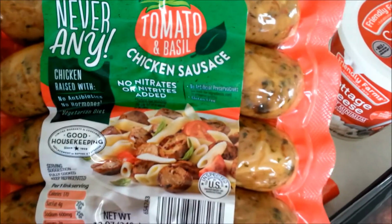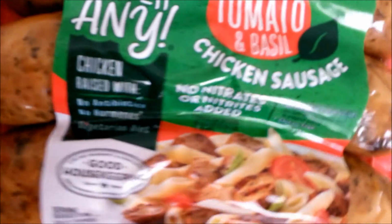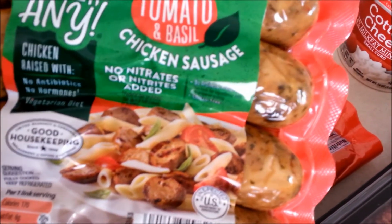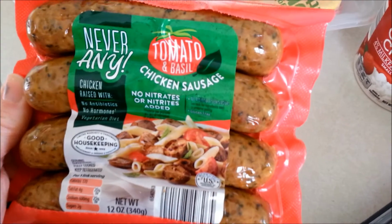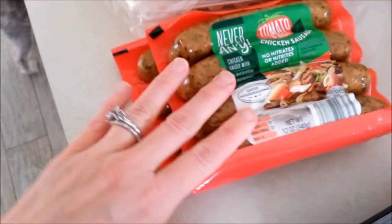And then we love these. This is the chicken sausage, so it has no antibiotics, no hormones, all that good stuff. And this is tomato and basil flavor. They also have Italian, and they have apple. But I ended up only finding tomato and basil that day. So this is what I like to cook up for pasta dishes.